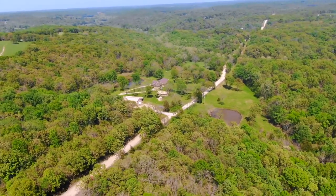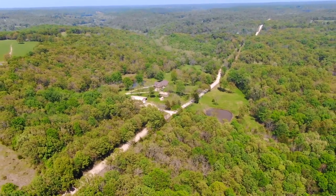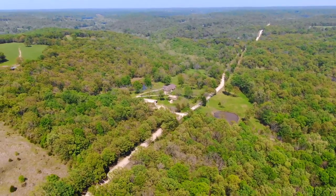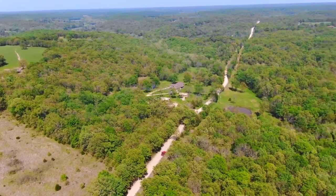Flows northeasterly for about 10 or 12 miles from here and forms part of the Lake of the Ozarks. But it's nice for swimming because it's so clear. It's nice for fishing, canoeing, and kayaking, all that good stuff.